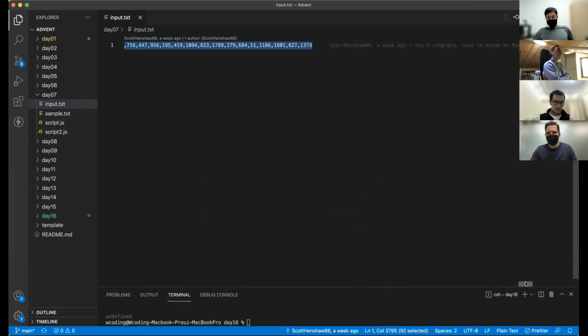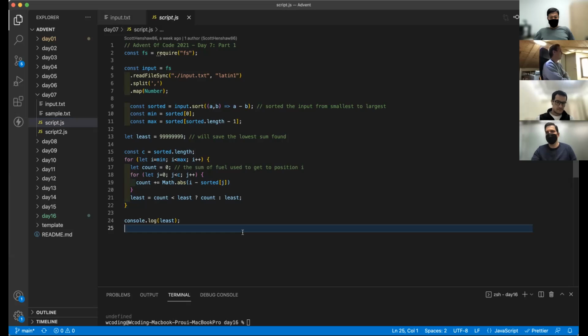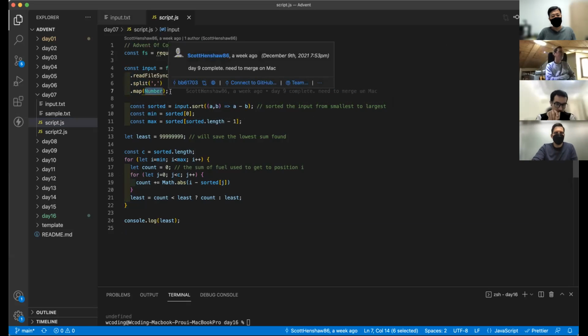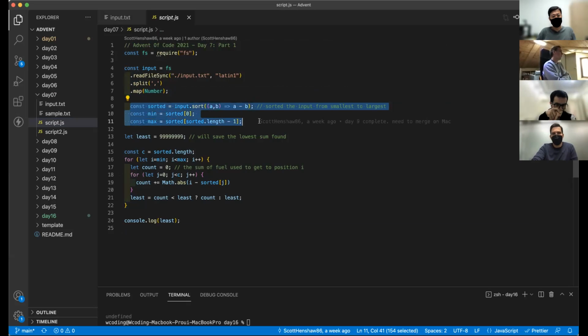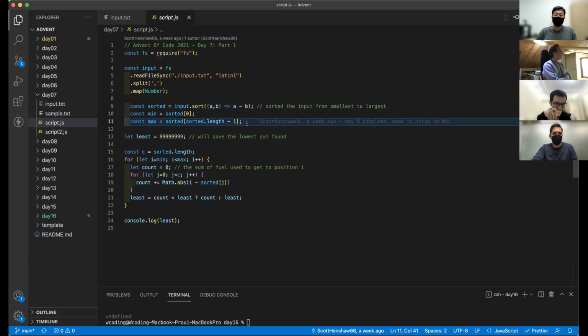So remember, this input shows the initial position of all the crabs. I need to figure out the most efficient place to line them all up. Like always, I import my file and split it up, and I mapped each value to a number. So I have an array of numbers that I'm going to go through. I wanted to figure out how much I actually have to loop, so I sorted my array of crabs to get the minimum and maximum values, the range of the positions. There's probably one crab at 0 or 1, and the last crab, looking through my input, I saw around 1,700 something, and everything in between.